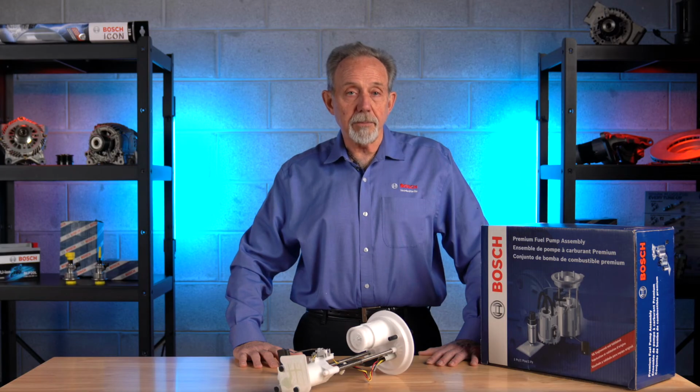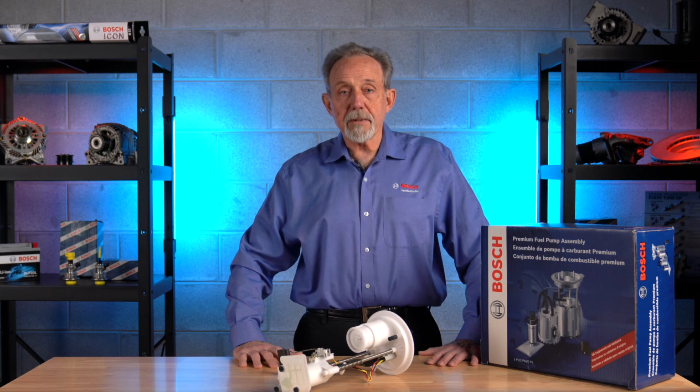Bosch replacement pumps are fit to the vehicle application and then are validated by actual fitment in a tank and on a vehicle. But fitment doesn't just mean that the pump will fit in the opening in the fuel tank. Fitment also means that the pumps are calibrated and matched to all the other components within the fuel system. It is important that all the parts are properly fitted to ensure the most efficient operation.